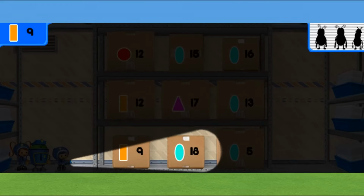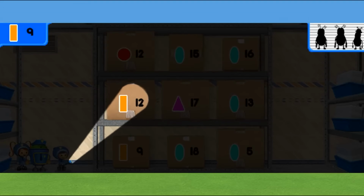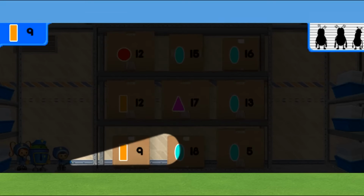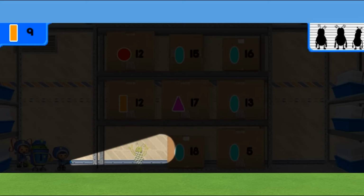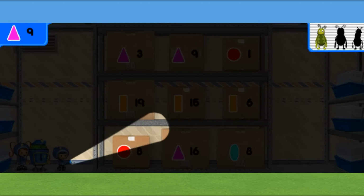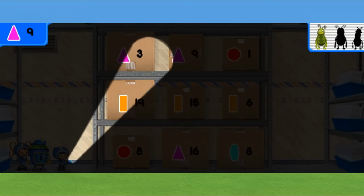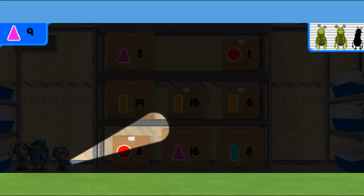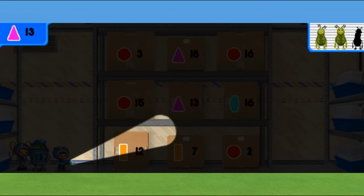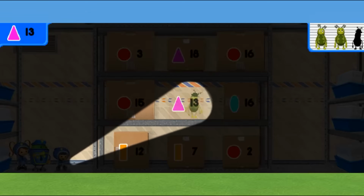Look at these boxes. Each has a different shape and number. Look for the box with a rectangle and the number 9. You've got mighty math powers. Look for the box with a triangle and the number 9. Good job. You found the stink bug. Look for the box with a triangle and the number 13.